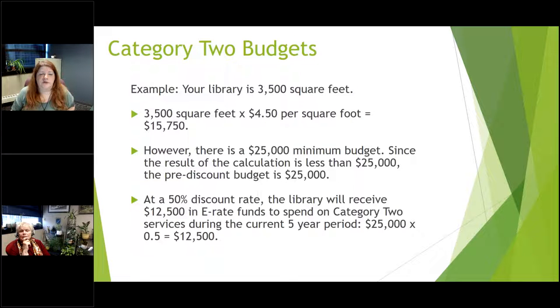So here's an actual example with numbers to make more sense. Your library is 3,500 square feet. 3,500 times $4.50 is $15,750. However, there's a $25,000 minimum. So when you have a smaller library, your math might not even matter because you're just going to get $25,000. If you're over that, then it would be whatever the calculation is. This is what they call your pre-discount budget. So this is how much you have to start with.